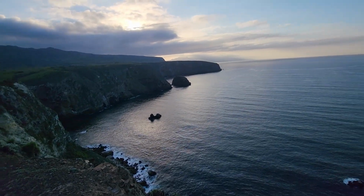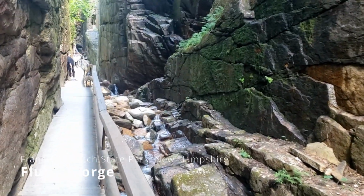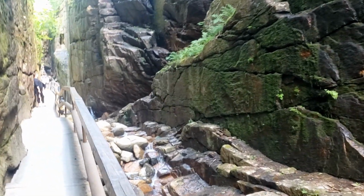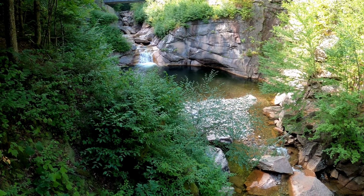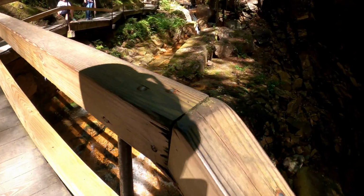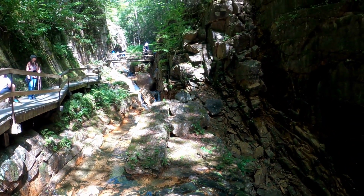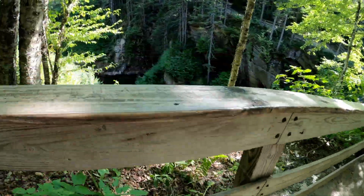Okay, give us another honorable mention. All right, Flume Gorge. Flume Gorge, Franconia Notch State Park, New Hampshire. New Hampshire again? It's a 2-mile loop. It's pretty. It's got nice water features, waterfalls, covered bridges. It's a natural chasm. I feel really smart saying that, because I'm just sick of all these unnatural chasms that we've been going to.